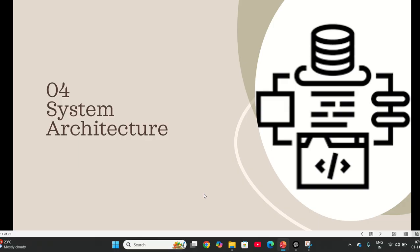Moving to the next slide, it consists of system architecture. System architecture is a structured design of software and hardware systems that defines how components interact, communicate, and work together to achieve efficient, scalable, reliable performance. System architecture outlines the blueprint of the system, organizes its modules, data flow, and interfaces to ensure the system functions seamlessly and meets the business or technical requirements.